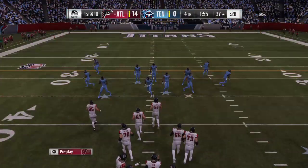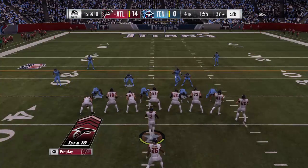Ryan now perfect since the second half started. 7 of 7. It's 1st and 10.